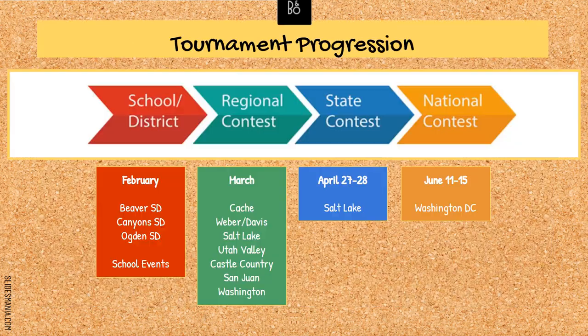Okay, I'm going to move into our contest cycle. So this is a tournament-based program. Those competitions are very effective for motivating students to work a little harder on their project and to keep working on it. So students will begin in some way at the school or district level, and this varies a lot depending on where you are and the school where you teach.